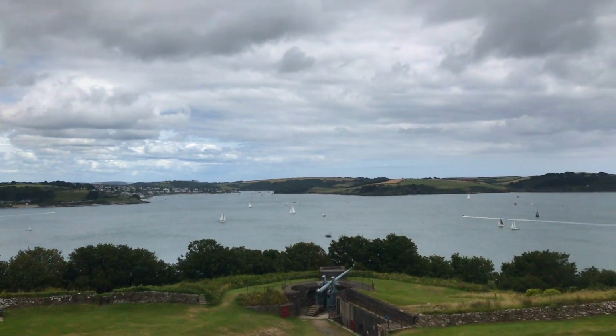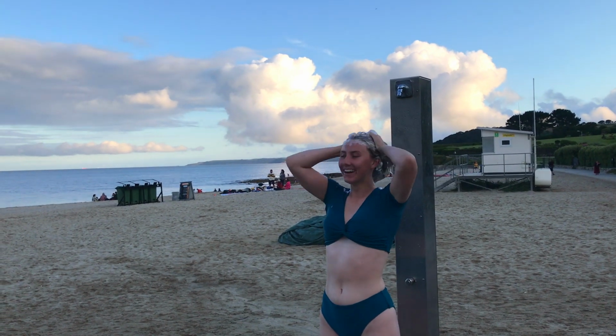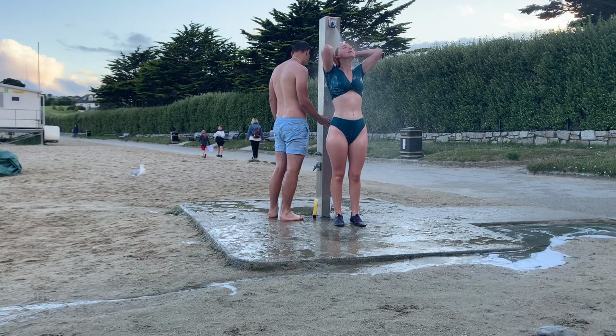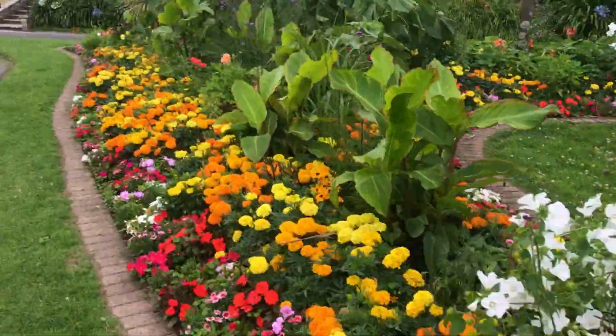I found a park up spot in Falmouth on Park for Night, the app, and it was a really pleasant surprise. They had showers on the beach, toilets nearby, and it was just a really nice place to stay. We were even lucky enough to have this nice firework display just across the bay from where we were staying.